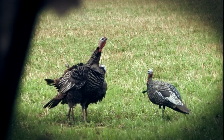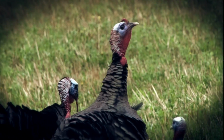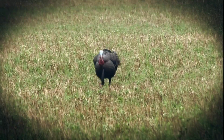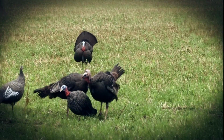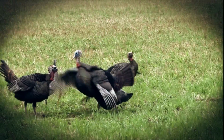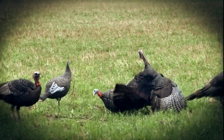We set out a hen and a jake decoy, and when those 2 jakes lost the hen in that corner, they came in on a rope and started beating up that decoy, jumping on and spurring them. And as soon as that happened, that big bird that's been in limbo, the big tom out in the middle of the field, came in almost on a rope. He came in running almost from 200 yards to get involved in that action, and we were able to take him at 17 yards with the bow. He's down not 50 yards away. I can't wait to get out there and get my hands on that beautiful, beautiful bird.